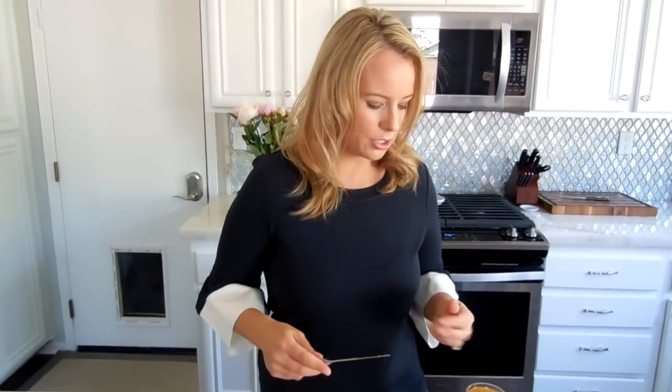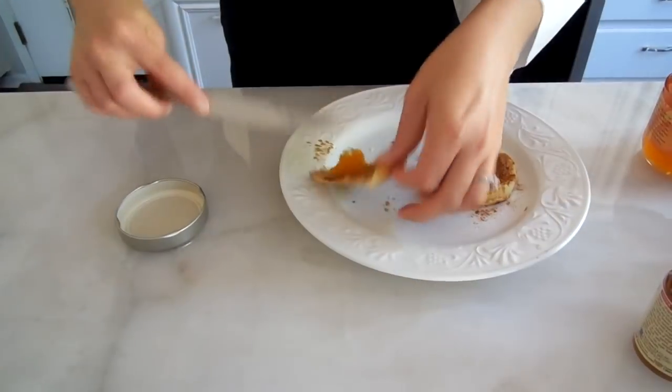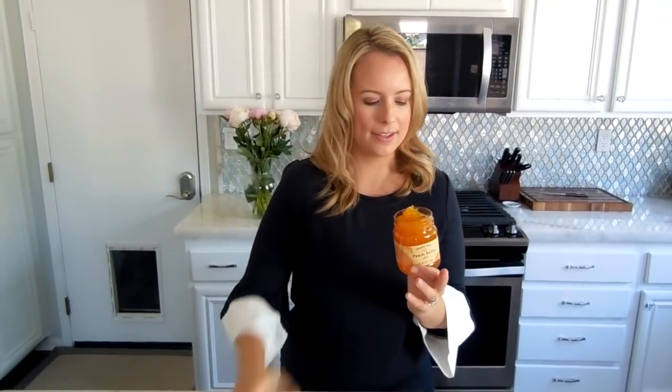So now I am going to go ahead and add the Peach Bellini Jam to the other one. Oh my gosh, this smells heavenly. I'm so excited to try this. It smells amazing. All right, guys, well, that's it. This is my breakfast. I think I need my coffee, so 1 second.